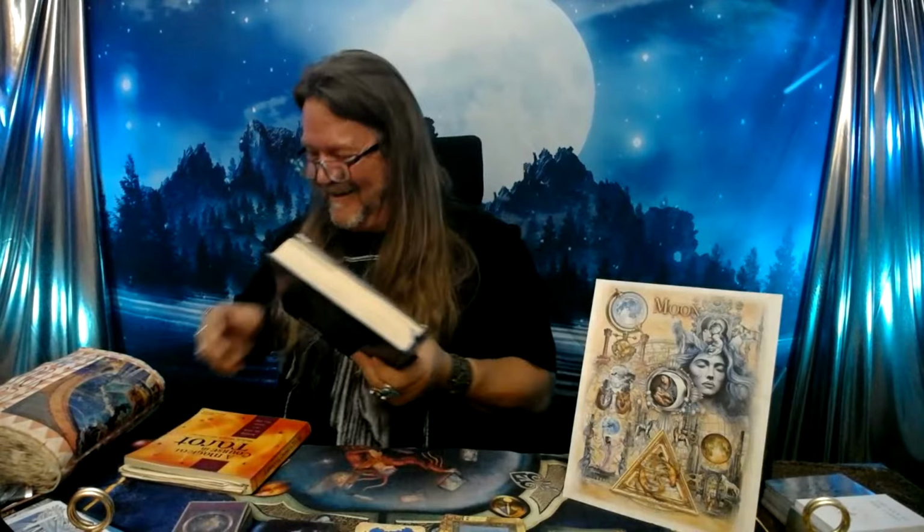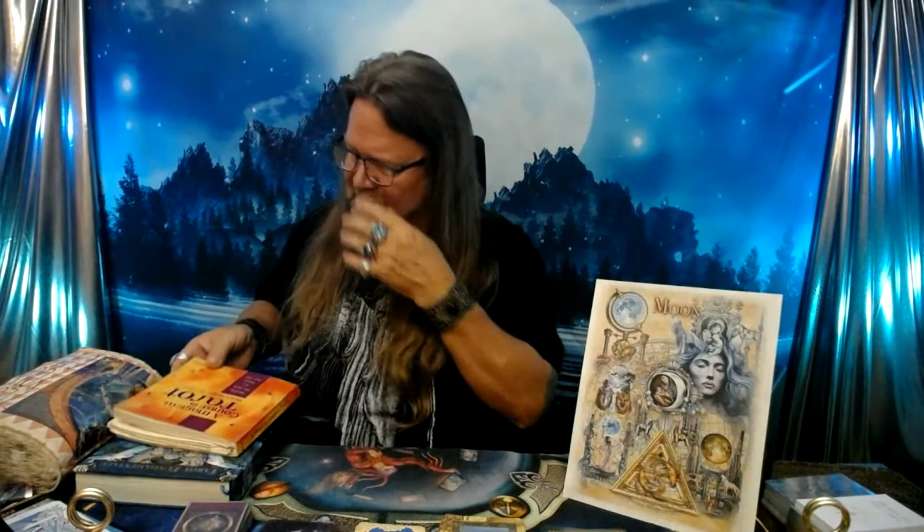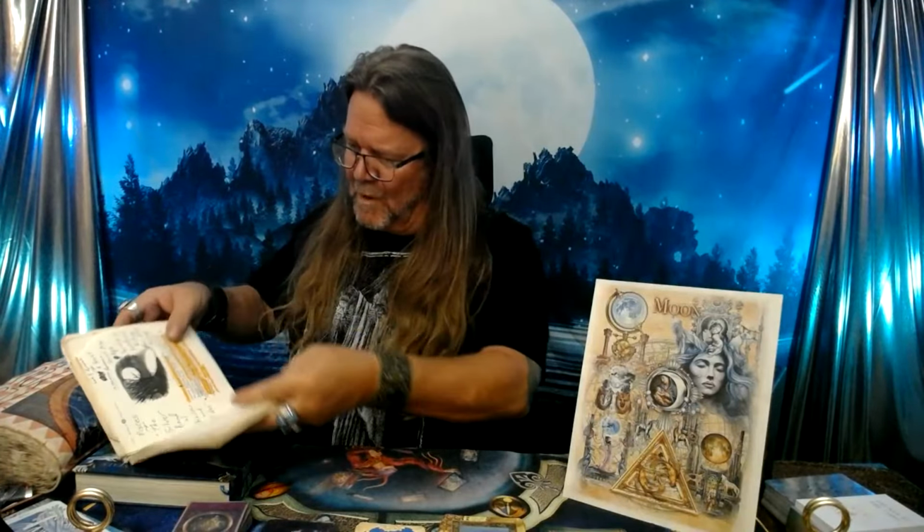See, even the books are like, what the hell? All right. It's the moon. I've just learned to relax with it and just channel when the moon comes up, to be honest with you. Let's see what Michelle Morgan's description says about the moon.